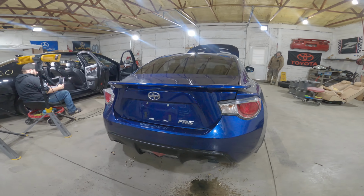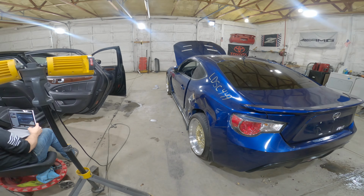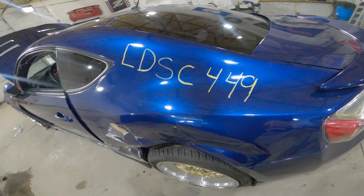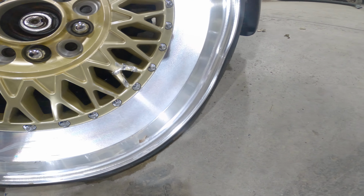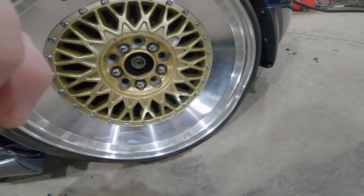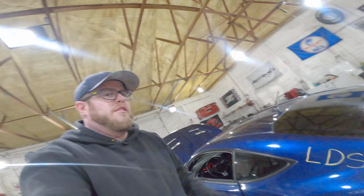Rear bumper's in good shape. Hatch is in good shape as well, both taillights. This wheel did not make it. I know everybody's going to ask about the wheels. This one's got a pretty nasty bend in it. I'm not sure if you guys can fix that. Looks like she's got a little bit of rashage right there too. I think that wheel took some of the impact. You probably should not try to use that.